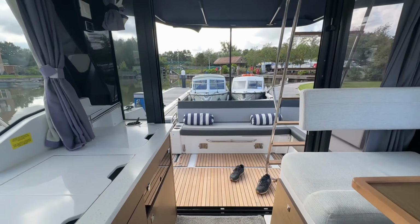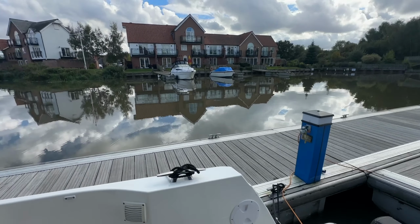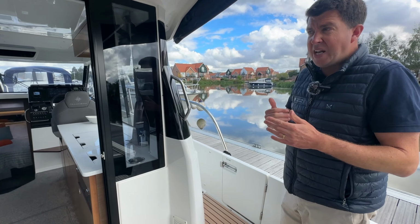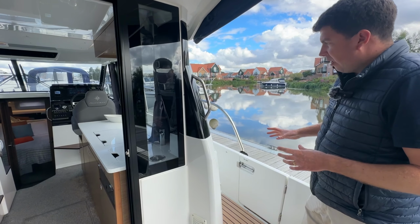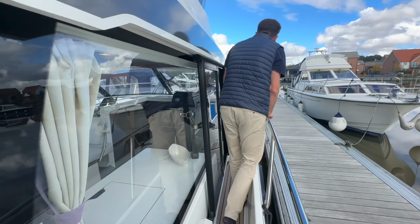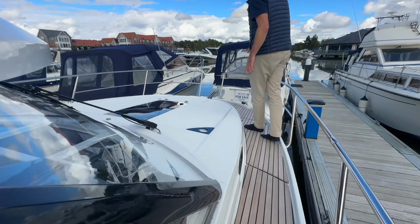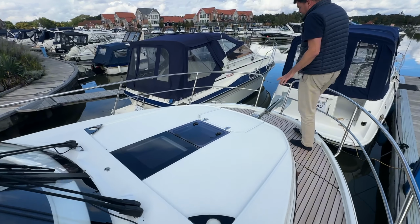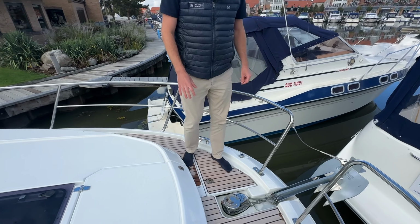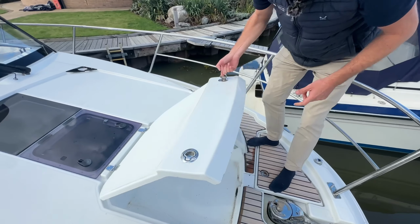So if we head up onto the side deck now. You've got an asymmetric deck on the Merry Fisher 1095. On the port side, you've got a relatively narrow deck, but you've got a really nice side deck on the starboard side. Grab rails come all the way back to the cockpit. And as I mentioned earlier, you've got the teak that runs both in the cockpit and also up to the foredeck as well. And then up the front, you've got your electric windlass with all your anchoring kit as well. And there is a nice little storage locker up the front as well.